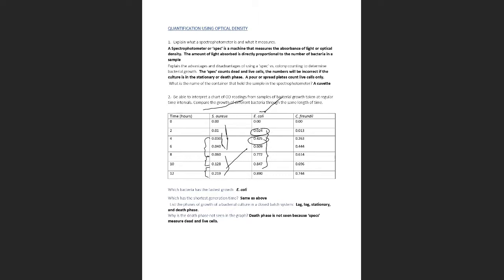So that took 1, 2, 3, 4, 6 hours for that doubling. But right here, the lag phase was incredibly short. And then very quickly, it went into a log phase, which is stabilized. So right here is a stationary phase for E. coli.